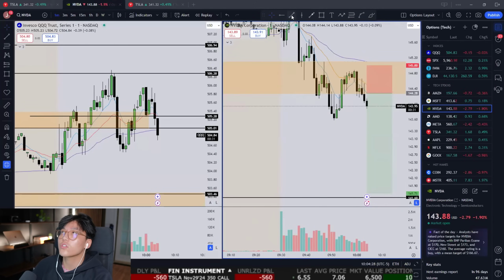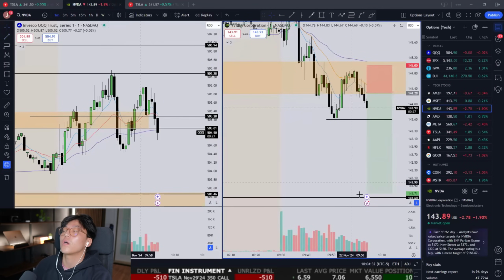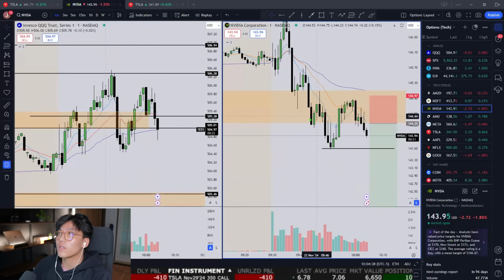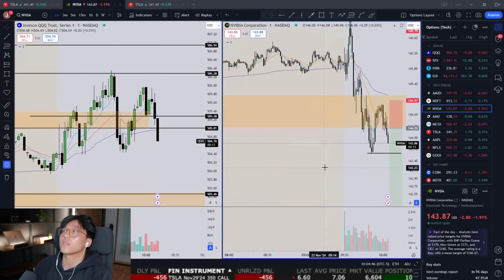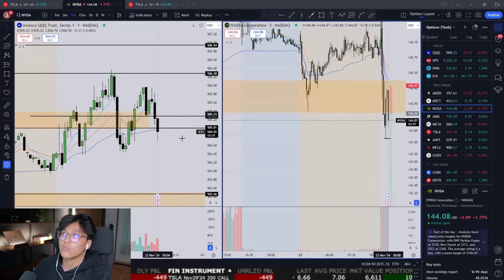I just grabbed the 233s on Nvidia. This is the only one I kind of like for a potential short setup, just intraday. The rest of the tickers, this one is back underneath this key area. I'd like to see it drop, head towards the downside based off this flip right here on Nvidia, just for a quick scalp. I'm not looking for much here. I want to see Qs inside this range.